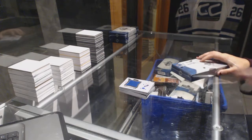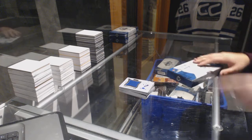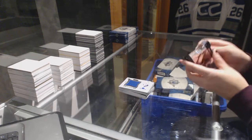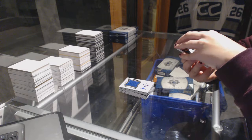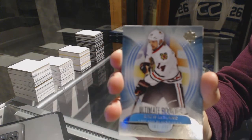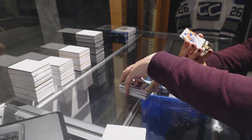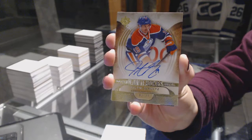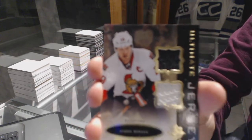Box 5. For the Buffalo Sabres, Matt Moulson. Rookie numbered to 499 for the Chicago Blackhawks, Drew LeBlanc. Rookie auto, wow, another one. Numbered 83 of 99 for the Edmonton Oilers, Justin Schultz. Another short print rookie auto. Justin Schultz. And an Ultimate dual jersey of Jason Spezza for the Ottawa Senators.